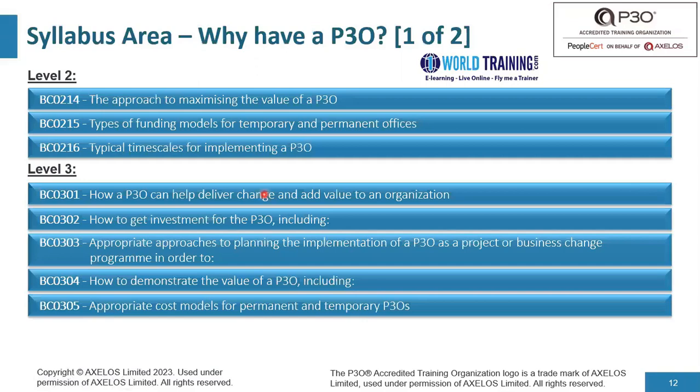These are the syllabus area content topics. At level 2, you would be tested on the approach to maximizing the value of a P3O. You would need to know and apply and analyze the types of funding models for temporary and permanent offices. We would be looking into the typical timescales for implementing a P3O.